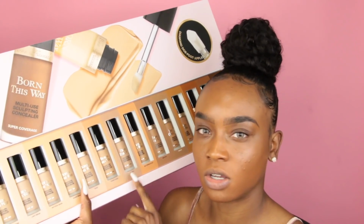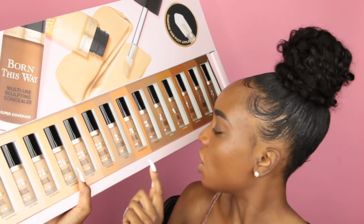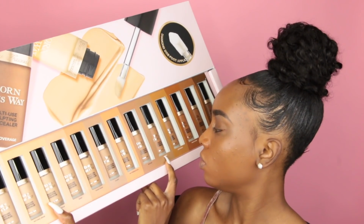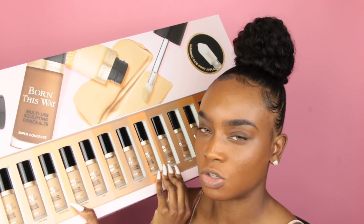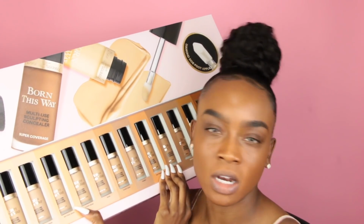I like to use a concealer underneath the eyes that is a little bit lighter than my skin tone. So I think I'm gonna like the color Butterscotch or Mocha or even Maple for underneath my eyes. So we're gonna try these out today. I'm gonna swatch a couple of the deep shades so you guys can get an idea of what the concealers look like in the formula and all that good stuff.